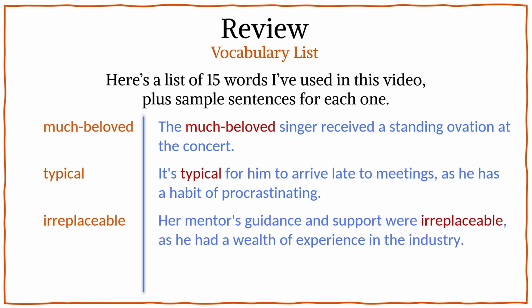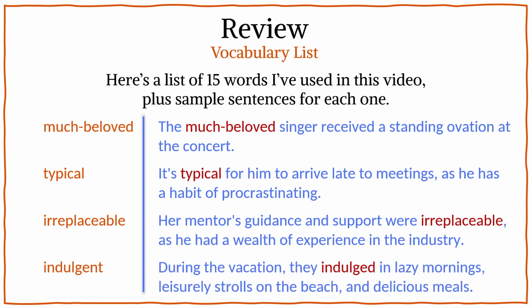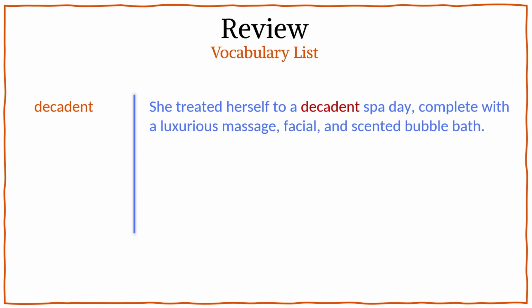Her mentor's guidance and support were irreplaceable, as he had a wealth of experience in the industry. During the vacation, they indulged in lazy mornings, leisurely strolls on the beach, and delicious meals. She treated herself to a decadent spa day, complete with a luxurious massage, facial, and scented bubble bath.